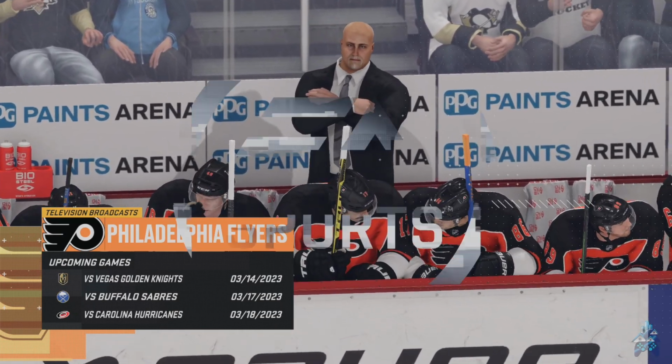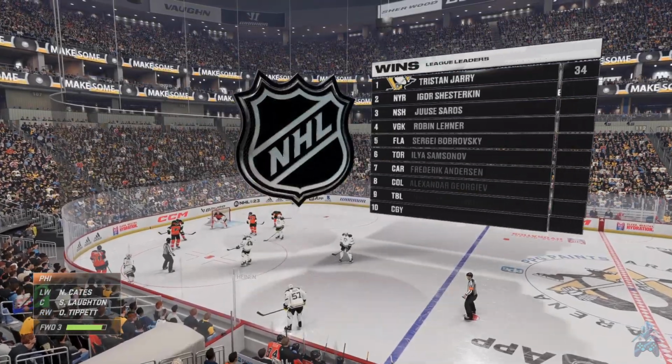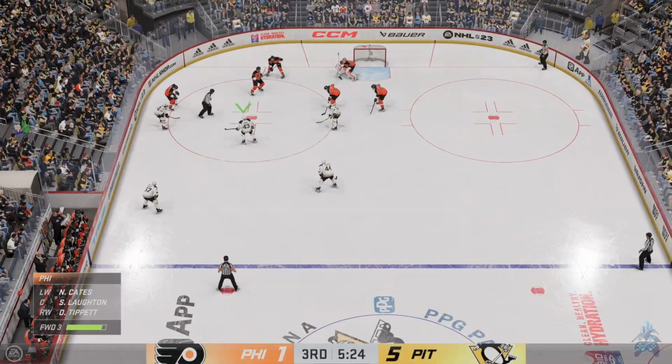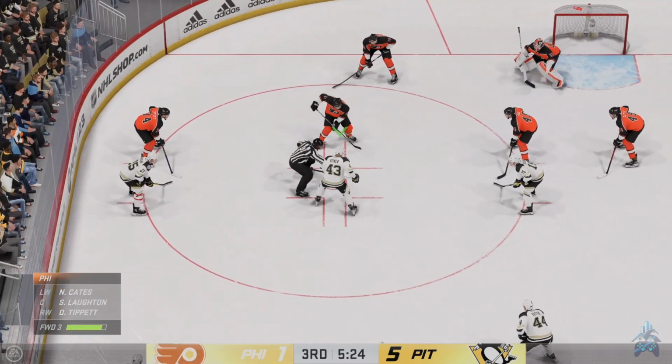The Golden Knights are on the save-the-date calendar next for these guys. Yeah, fans of both teams will really look forward to that matchup. It's generally a pretty aggressive game. Never an off night in this league.